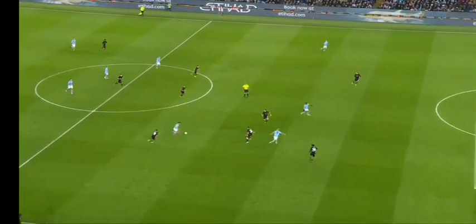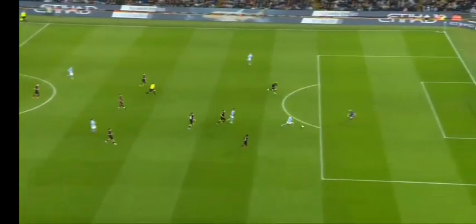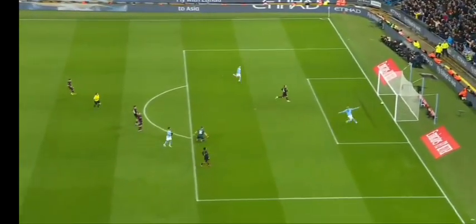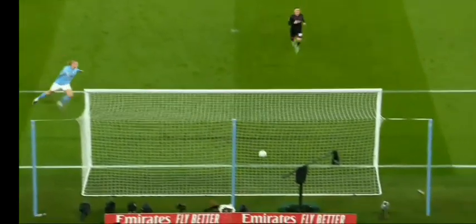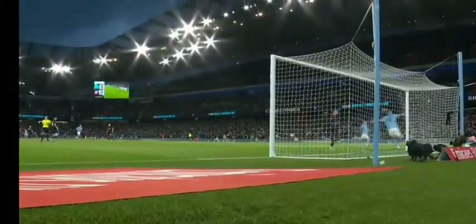Uses his physical presence there. Centre half's out of position. Other one can't get across. Big gaping hole. And once he gets there first, little toe poke pass, but the two centre halves were switched. Alderkiel was left side of Bayer and they were all over the place. Nice little ball through, great finish.